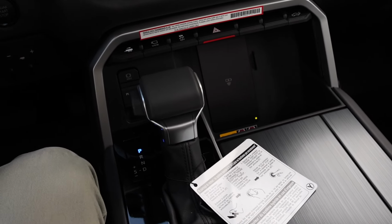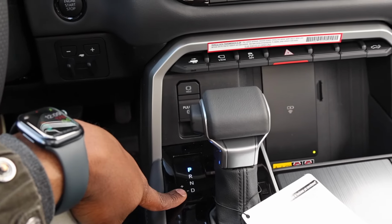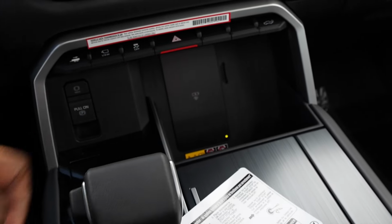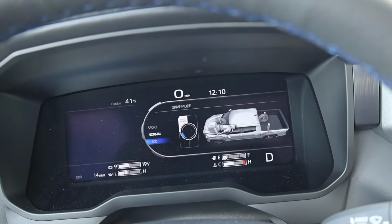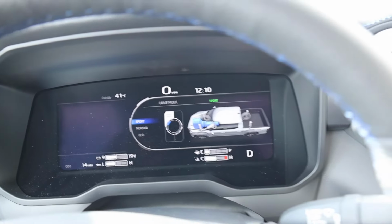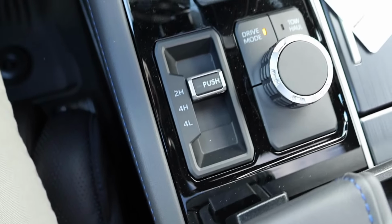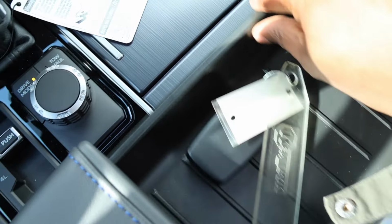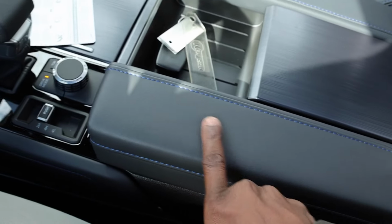Down here, there's just a lot going on, so we'll go through this really quickly. But you have a hold function if you're at a stoplight, electronic parking brake, and this one does have a manual mode too. No paddle shifters, wireless chargers on that side, and then this is how you get to your drive mode. So you have eco, normal, and sport. No full drive auto, but you have 4 high, 4 low, and this actually slides. You have a taller cup holder down below. You can see your USBs, coin holder, and they give you a cover on the center. More of that blue stitching right there.